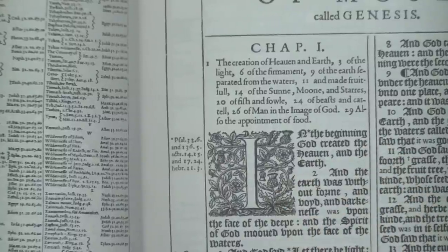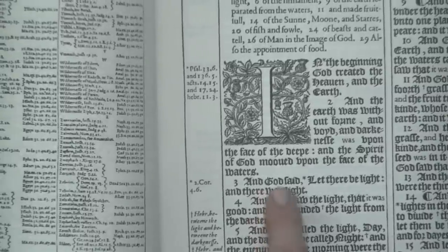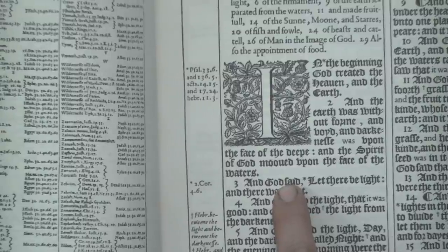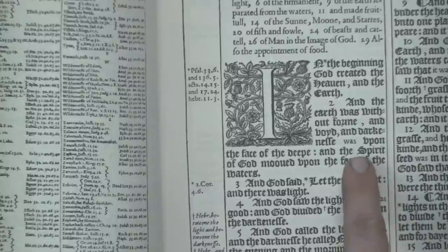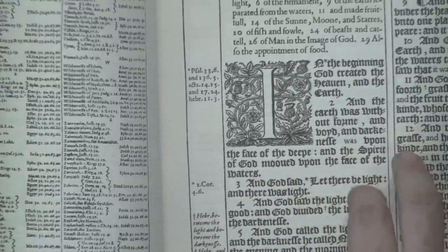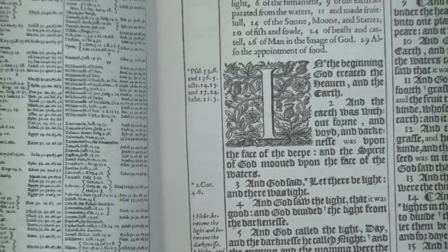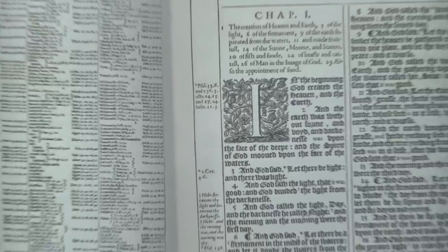But down here, I'll just show you verse 3. It says, "And God said, let there be light, and there was light." You say, but it says fade. No, in the Gothic sometimes the S looked like an F. There you have an uppercase S. The Spirit of God moved upon the face of the waters. So there were S's, but English was a much fuller language. It was much more beautiful in 1611, a very poetic language.